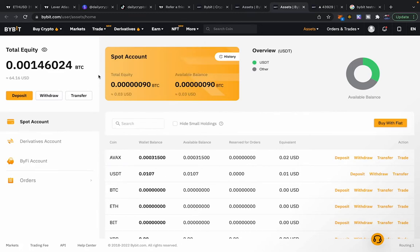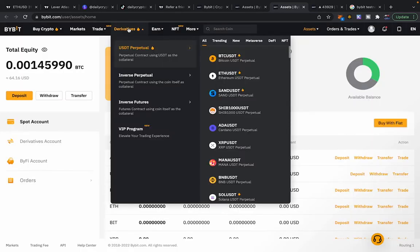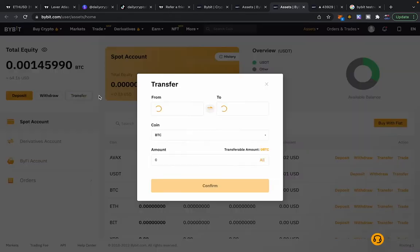What we would do here to get it over to this account, you would click transfer, and you would transfer it to your derivatives account, however much amount you want, and confirm and move it over. As a matter of fact, I should probably just deposit this over. I don't know why I have it in here.